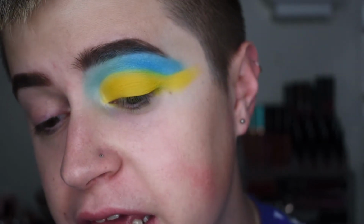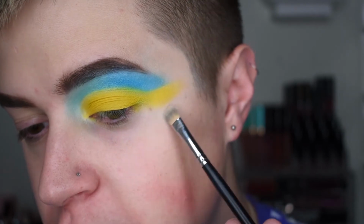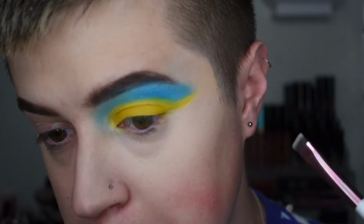That yellow is stunning, and I'm actually liking that so far. So far, this look is definitely very different, but of course, once it's finished, you'll see what I'm talking about. So, I am actually going to conceal my under eye and also clean up this line just a little bit. Before I set my under eye, obviously, I'm going to go in with my lower lash line just really quick.